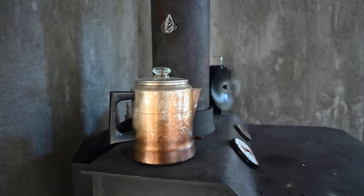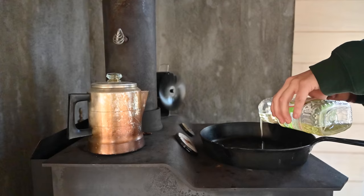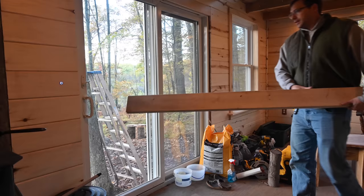It'd be really nice to get this big window behind us trimmed. Yeah, that would be really cool. You gonna roll the door for me? Yeah.